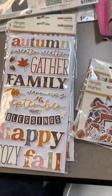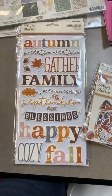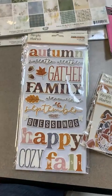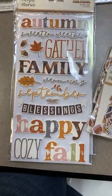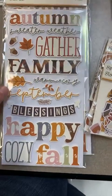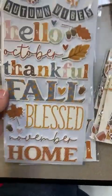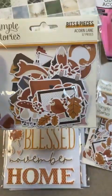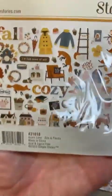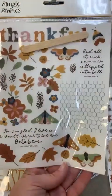Simple Story, some restocks from them in this order. So that Acorn Lane line, it is such a cute fall line, and I think it is the most popular fall line that we have so far because we have been reordering all the embellishments, which is great, but they're just good colors. So we got back in the foam stickers for Acorn Lane. We got in the bits and pieces again. Those had already sold out for Acorn Lane. And we got back in the rub-ons for Acorn Lane.